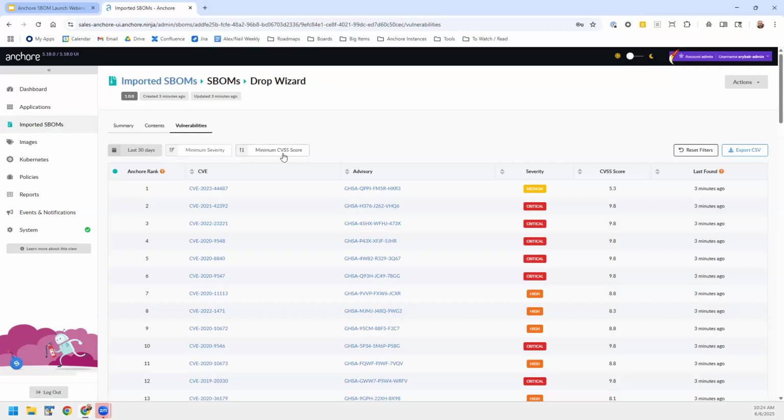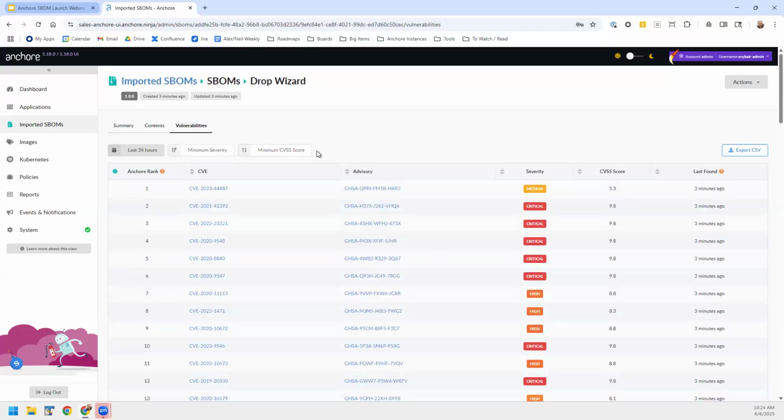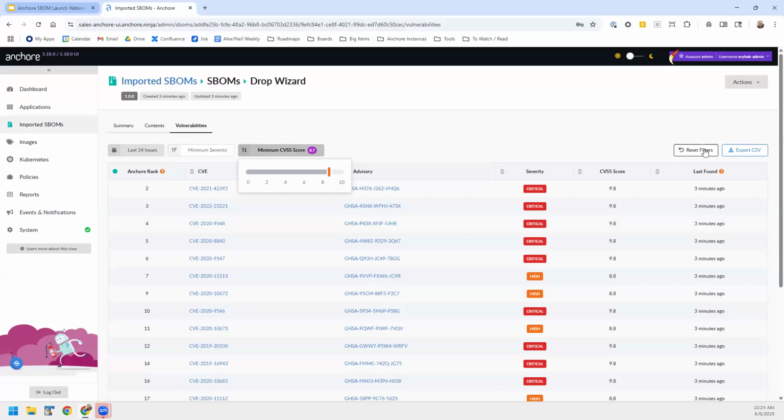The other thing that you will see here is we got some filters, right? So I can filter by severity. For example, if I just wanted to see my criticals, if I wanted to filter by score, we got a slider here so you could set your minimum score and filter by that.